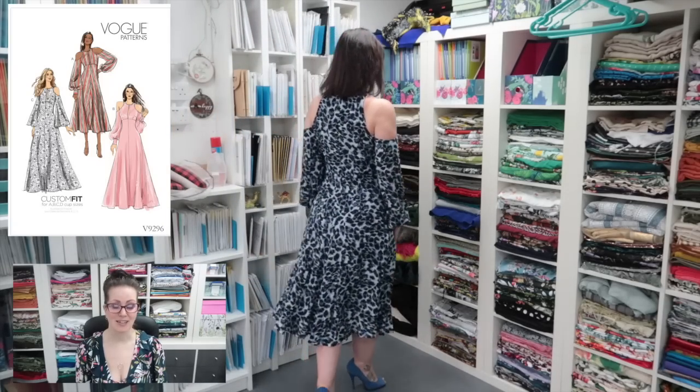The Kim dress from By Hand London is very, very similar. This was another experiment. This is the Vogue 9296 pattern. I absolutely love the line drawings on the envelope of this, and I was just like, yes, I immediately need to try this. I really, really do.